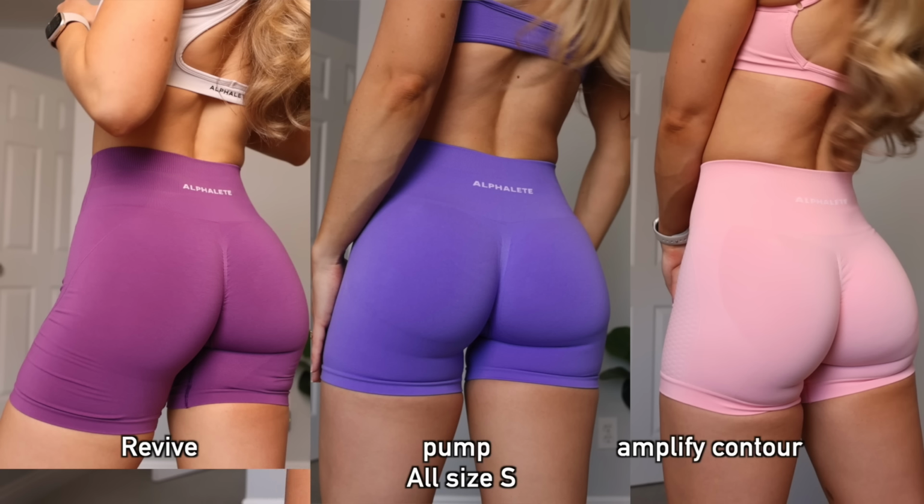They have a really great length. The length is really good on me, and I just feel like they fit very true to size. Not really squeezing my thighs. Pump, I'd say, is second best. I think the length is a little bit better than contour, and I get less sausaging of the thighs.